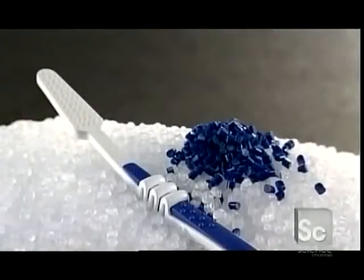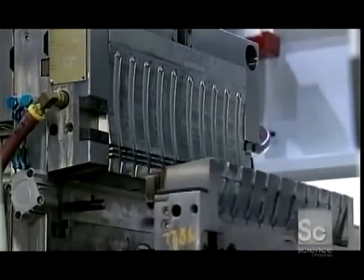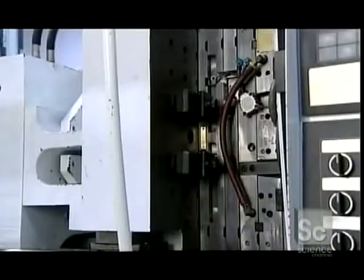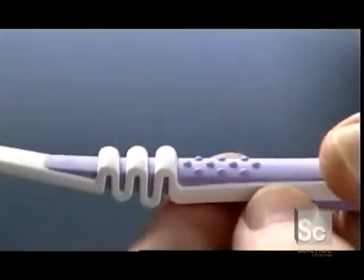Now they melt blue rubber pellets. They pipe the liquid rubber into the mold with the white toothbrush handles, then press the rubber onto the handles to form a grip. So now you have a toothbrush you can really hang on to, no dropping this one in the sink.